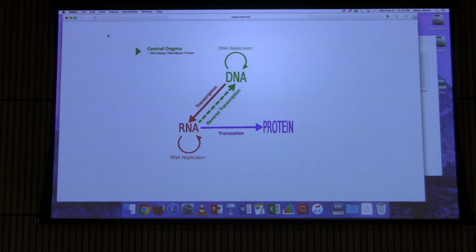But we learned by about the 1970s that there was an exception to that, a phenomenon known as reverse transcription, in which RNA could be copied backwards into DNA. This is something that's done by some viruses as part of their life cycle. A really good example of viruses that do that are called retroviruses. Retroviruses typically have an RNA genome, and they copy that RNA into DNA as part of their life cycle. I'll show you a little bit about that later. That means they have to have a special enzyme that does that. The enzyme that copies RNA and makes DNA is known as reverse transcriptase.